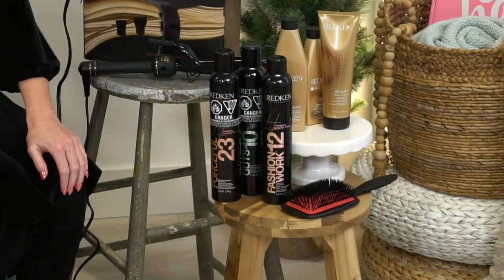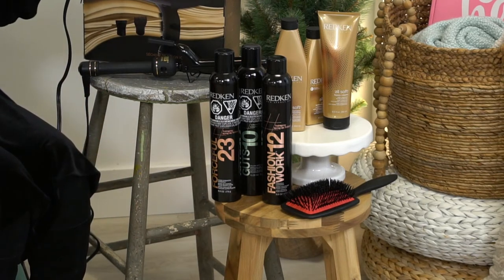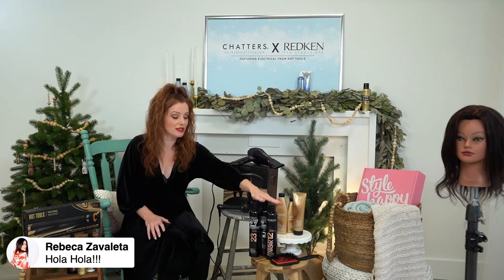And this is also great for hairstylists to make sure to share this information with your guests in the salon, because there is a huge difference between the hold of a 23 and a hold of a 12, our Fashion Work 12. Those are both differences, and the 12 is clearly a lighter hold hairspray.